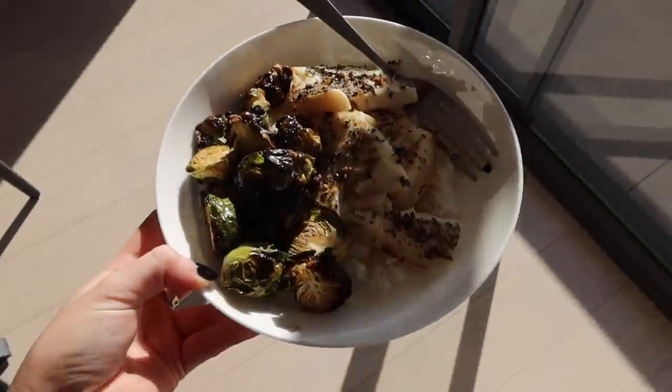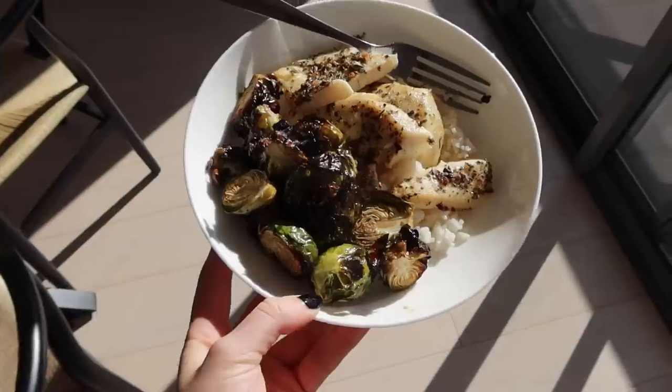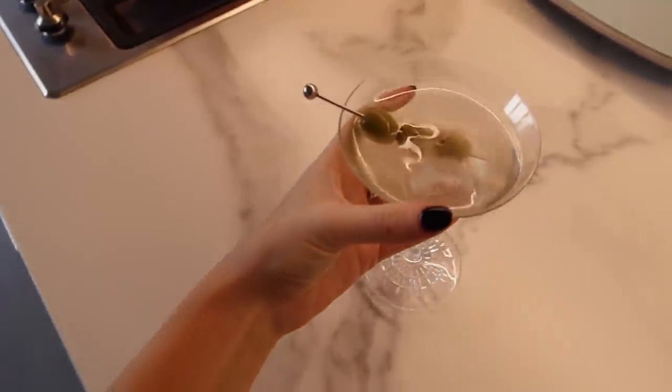I'm trying to show you guys in the light so you can see, but that is my lunch for today. It's that time of day. I just made myself a martini. Yes, I have ice in it. I know you're not supposed to have ice in it, but I couldn't be bothered to get my shaker out and mix it, so we're making do.